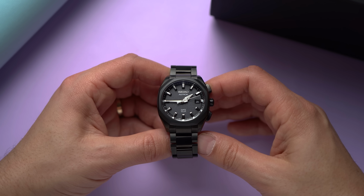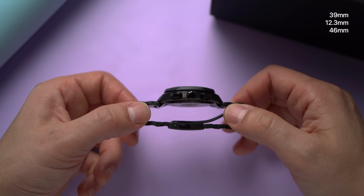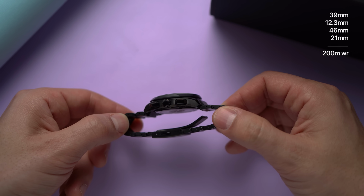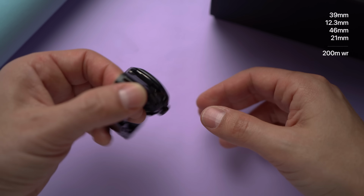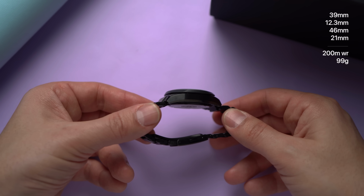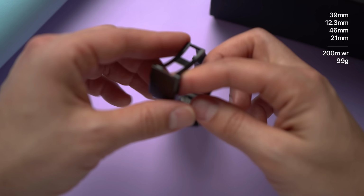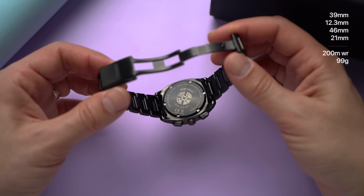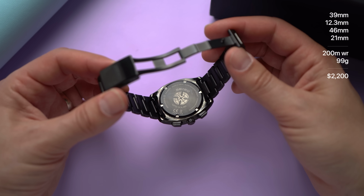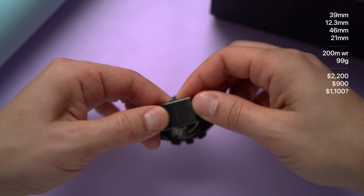The case of the watch is 39mm across, 12.3mm thick, and 46mm long, with 21mm lugs. It has 200 meters of water resistance and does not have a screw-down crown. On the full bracelet, it weighs 99 grams, and sized for my 7-inch wrist, it weighs 91 grams. As for the price, the original list price was $2,200, but I know the owner of this watch bought it brand new for $900, and I mostly see them around for a little more than $1,000.